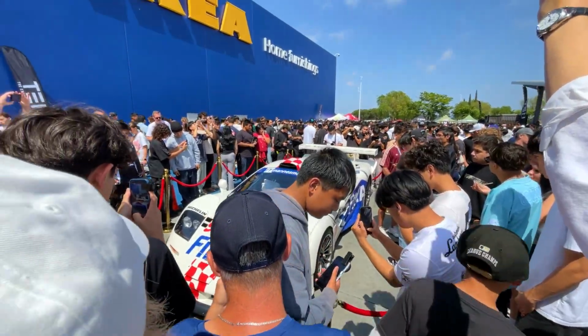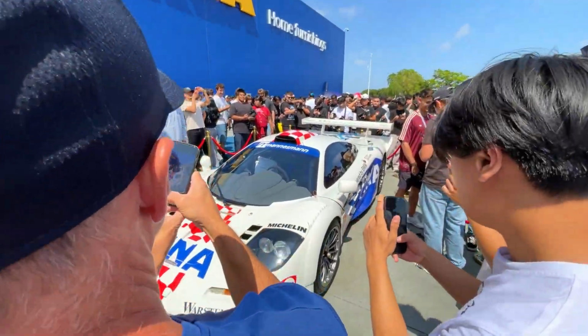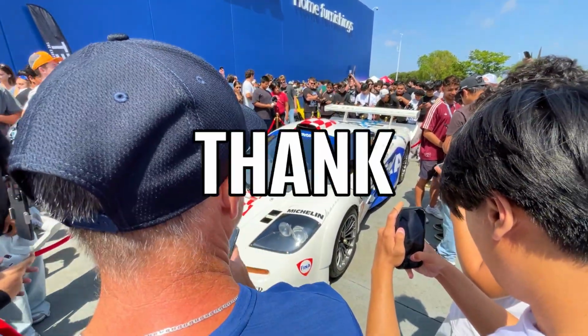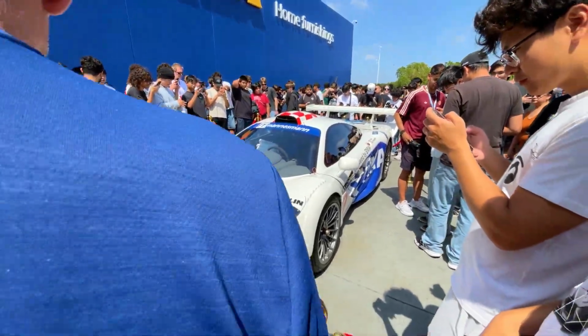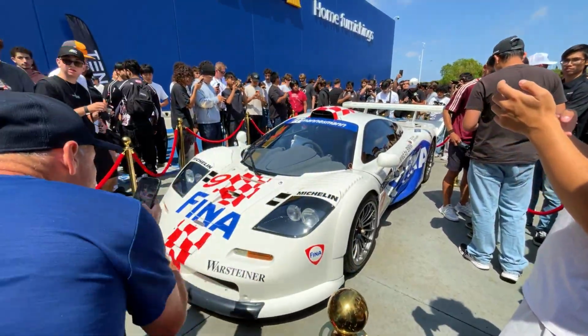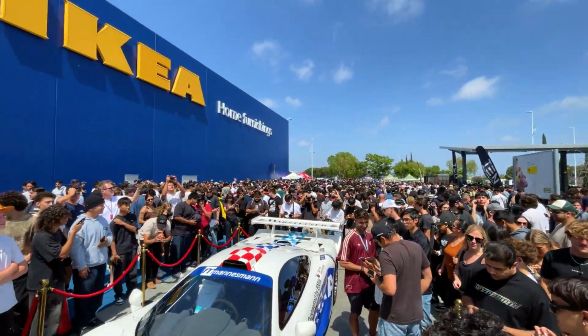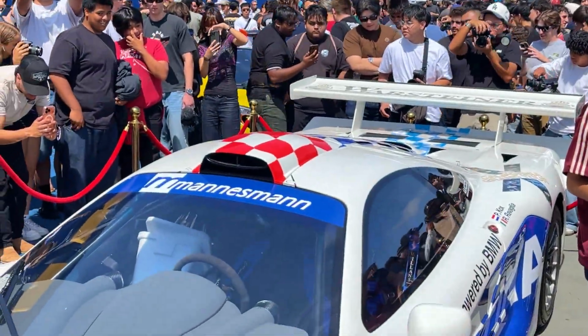Ladies and gentlemen, look at this. Got the McLaren F1. I think this is a GTR? Yeah, GTR, thank you. I got the McLaren F1 GTR right here, guys. What the heck? This is the first F1 I've ever seen. Look at the sea of people around this right now. What an insane car, and obviously in the best delivery possible.